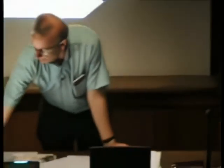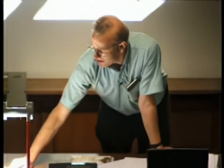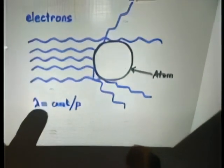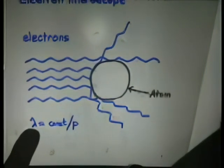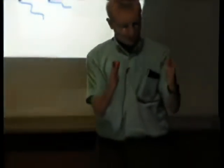And what quantum mechanics shows us is that, if you like, the higher the speed, or technically the higher the momentum of your electrons, that's what the P is, the wavelength is inversely proportional to it. So the bigger the momentum, the smaller the wavelength the electron beam will have. So if you speed the electron beam up, the wavelength that it acts like gets smaller and smaller, until eventually it's so small it can scatter off atoms or other things.